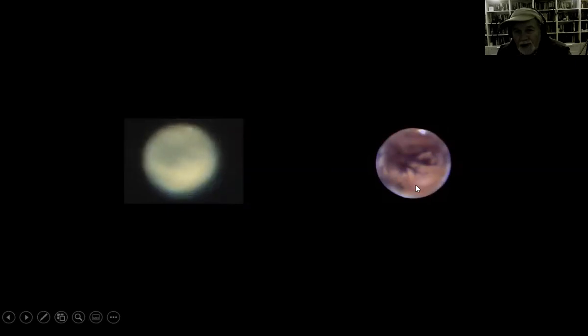So here we can see Mars in a little bit more detail. We've accentuated the colours. We've got the red sandy deserts. We've got a nice polar cap. This is the South Polar Cap. The telescope actually inverts an image, so we've got south at the top. We've got the North Polar Cap here, which is actually hidden by these bluish clouds. And we've also got blue clouds on the morning horizon.